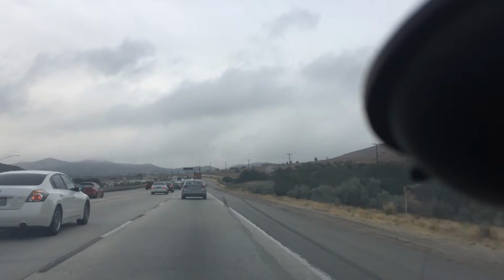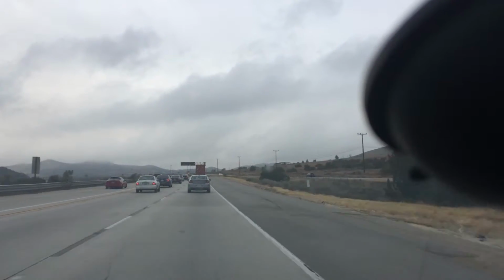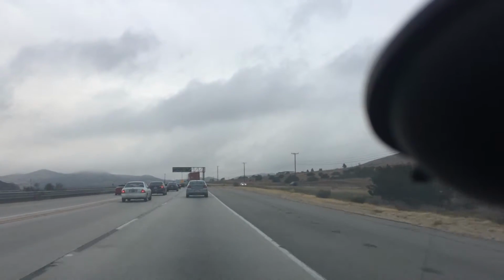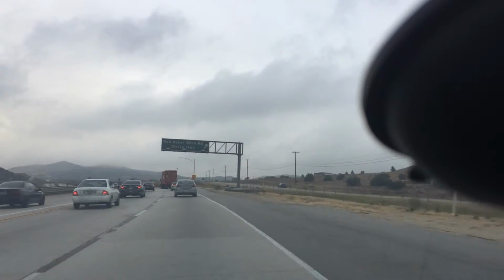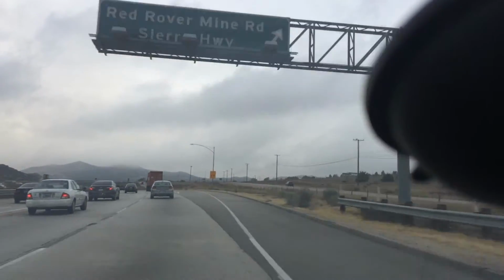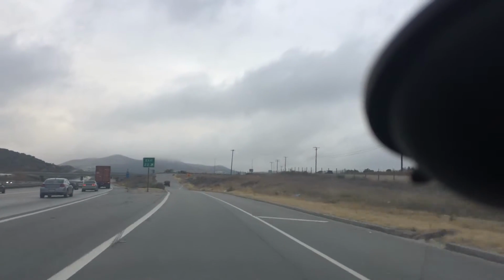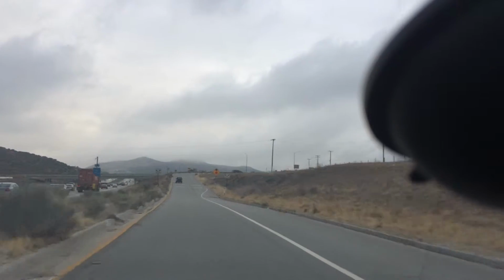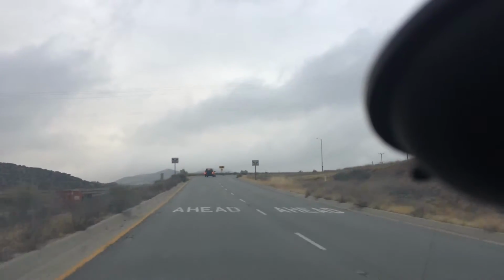Today there's light traffic on the freeway. It's been like this kind of after Pear Blossom. So today I will take you through Sierra Highway to connect over to Santa Clarita.